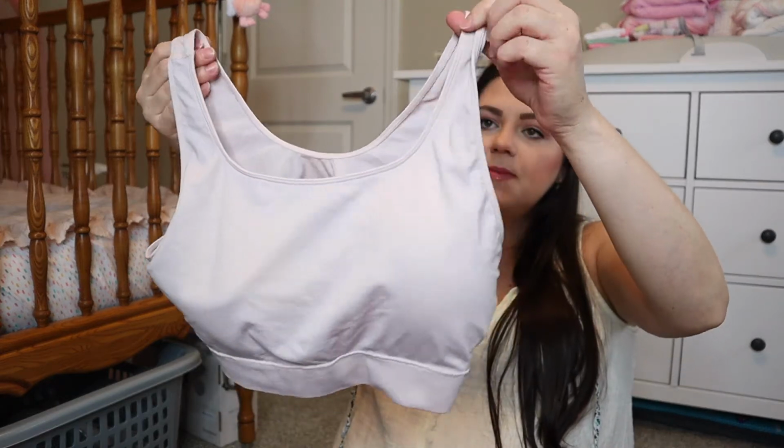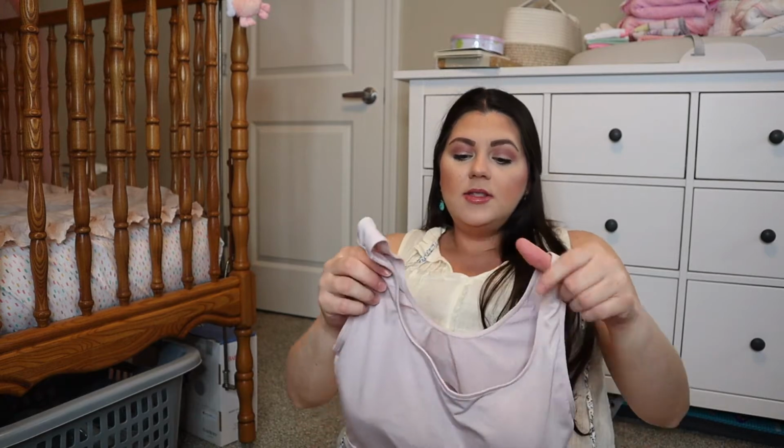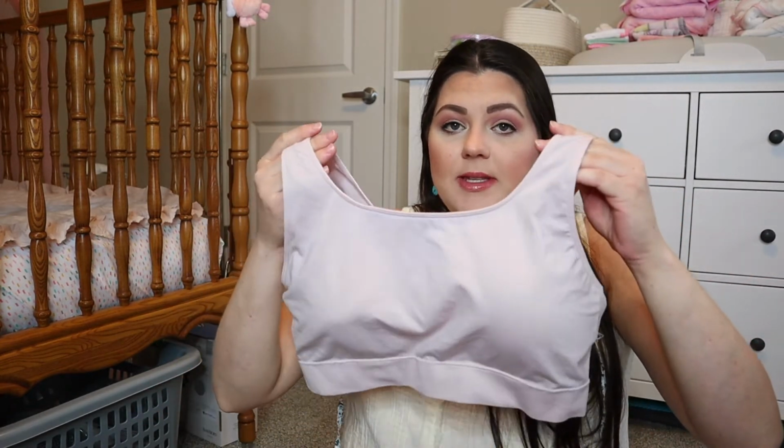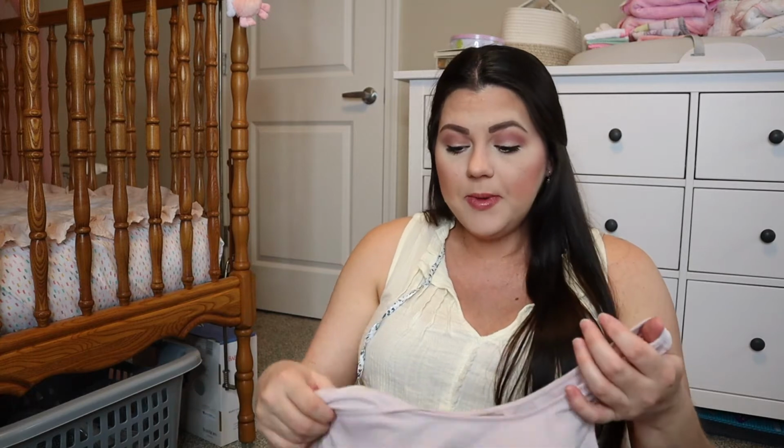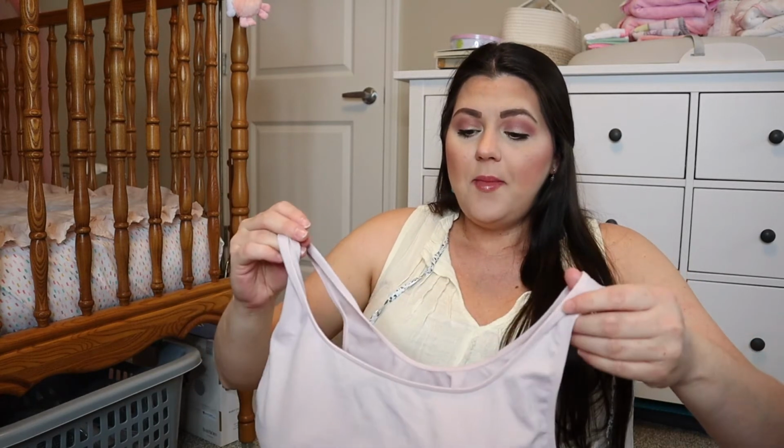This is a 2X. This is so soft. I wish you guys could feel this. Like, this is so incredibly soft. So like I said, I have not wanted to wear underwire, so I went and got me some new very soft sports bras. A lot of this stuff, again, you can get even more discounts on the Cartwheel app, so keep your eyes peeled for that. Even if it's like 5%, 10%, you're saving money.